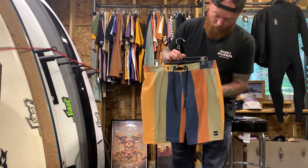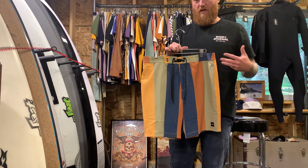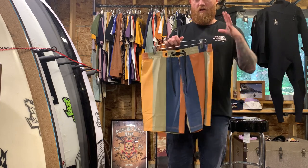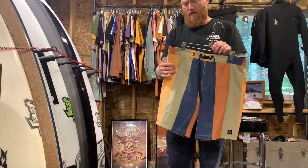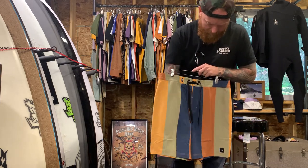The print or the color block does have a wash to it as well. That's partially having to do with the stretch. Usually stretch board shorts like that are not going to be super vivid colors. At least I've always noticed that. But this does look really good.